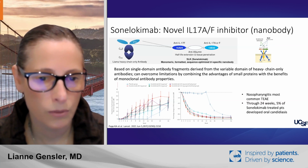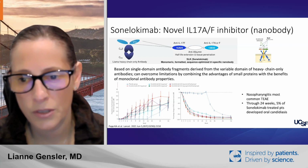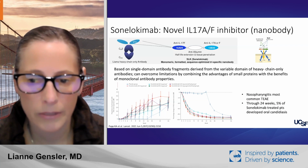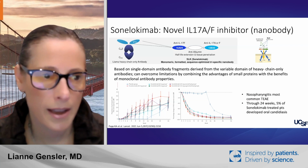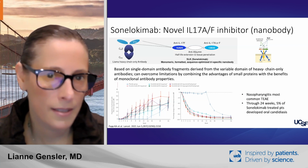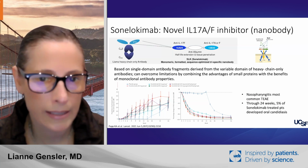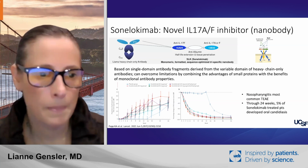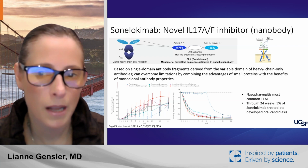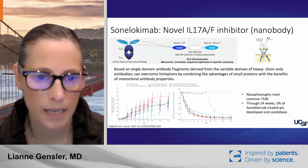This is evidence from psoriasis showing efficacy. Nasopharyngitis was the most common treatment emergent adverse event. They also had a little bit of oral candidiasis, similar to other IL-17 inhibitors. The novelty here is not just that this isn't a monoclonal antibody, but because of its small size, theoretically, this could target tissue and have penetration that might be different than bigger molecules. And I think that is a little bit theoretical, but I think it has exciting potential.